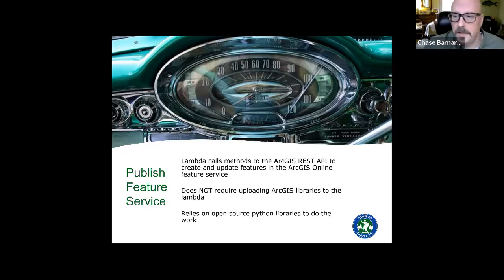So here we have another dashboard. Again, if you're a car nerd, feel free to guess the model of vehicle that this came from in the chat.